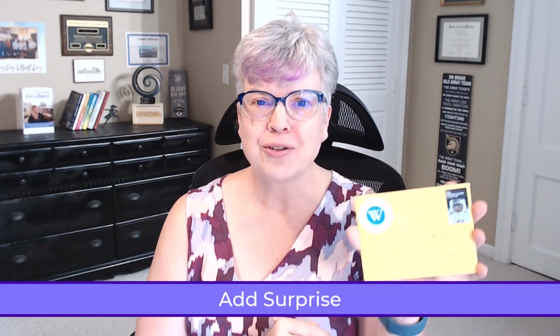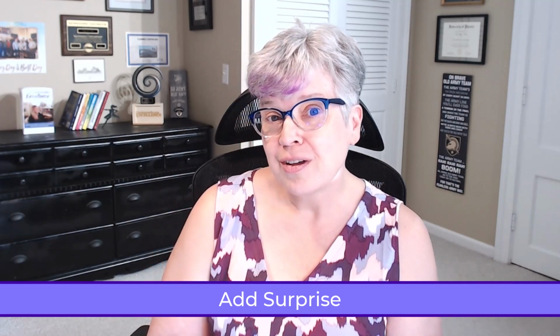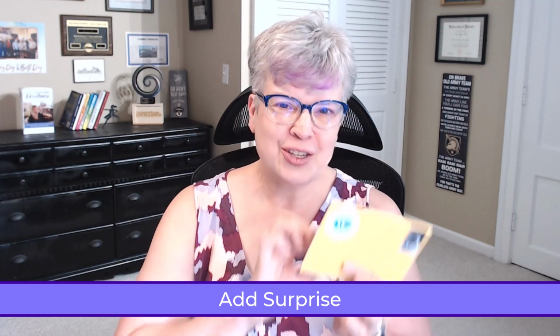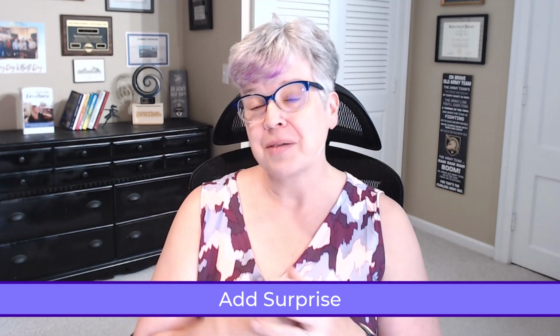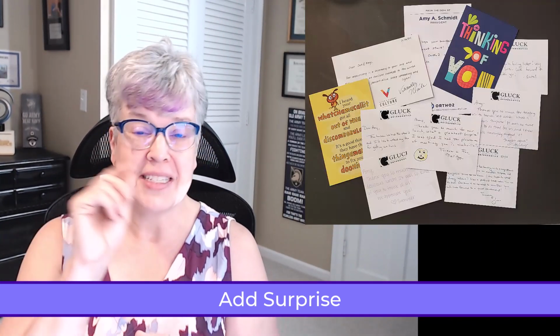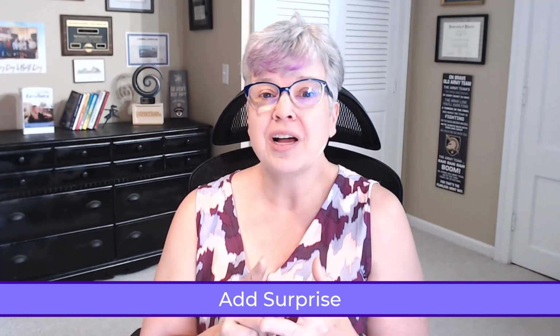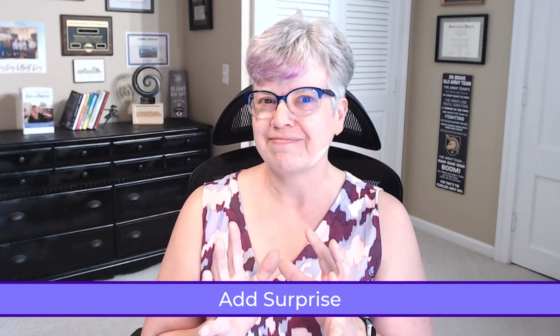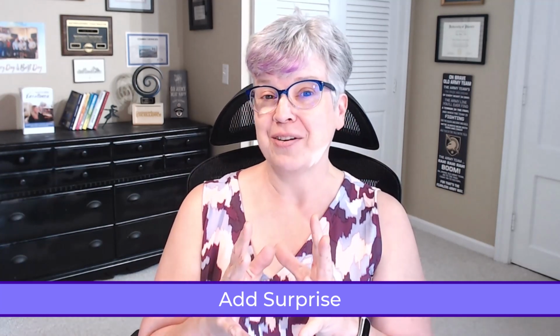And then the last point, put a little surprise with it. Oh my goodness, look at this envelope that came, yellow, and even the return label is a little extra special. Or I have a daughter-in-law who uses washi tape, and she decorates it. So special. I've got other ones I'm going to show you that somebody has signed special. So stickers, washi tape, a little drawing, a little color, a little texture. All those things help make it a little extra surprise to that out of the ordinary experience of receiving a note.